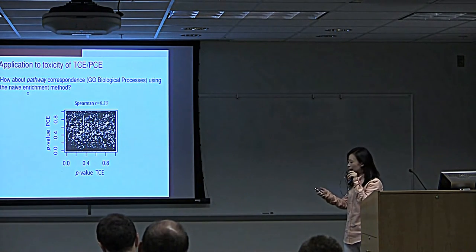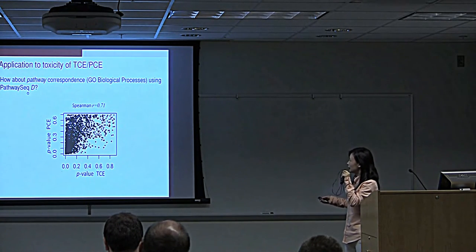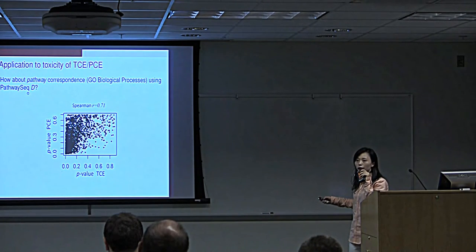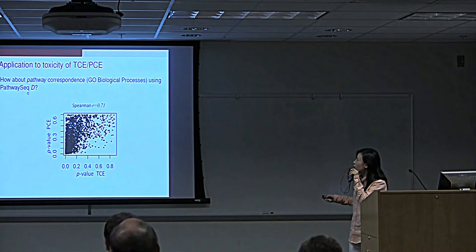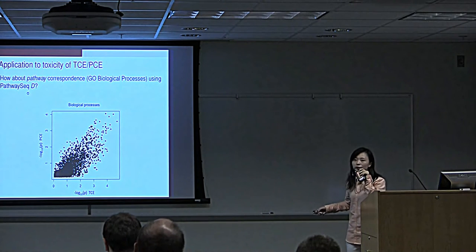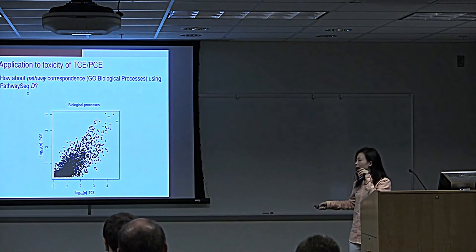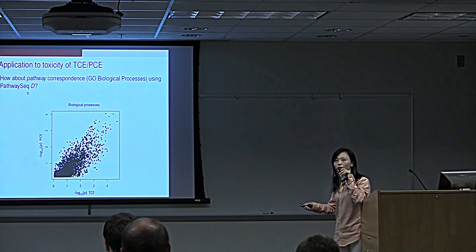But what about using our method? Our method gives a stronger correlation, 0.71. So here, each point is for each pathway. If we use the same p-value, taking the negative log 10, visually you are seeing more correlation. This is basically the same p-value, just a different scale. We're seeing more correlation.